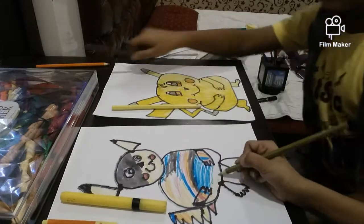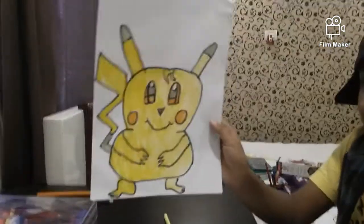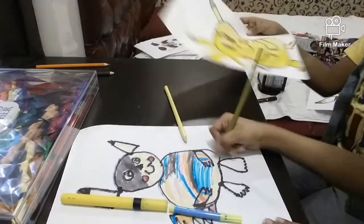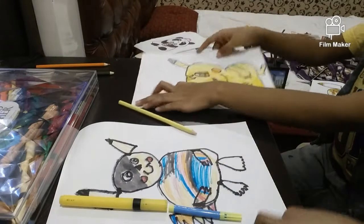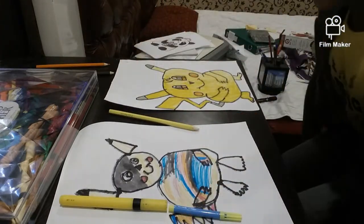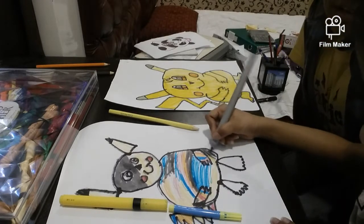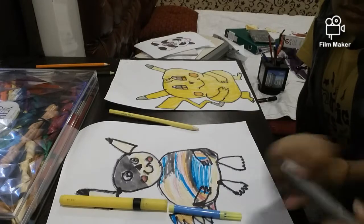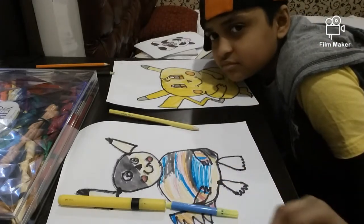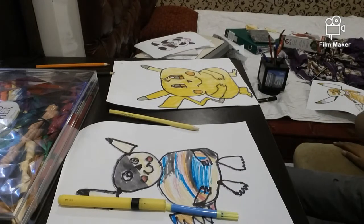Hey guys, my Pikachu is done. Your Pikachu is done? Uh-huh. How is he looking, my Pikachu? He's a baby guy. He's also a baby guy. And my little sister made a rainbow unicorn Pikachu, right? Yeah. She used every color. Yep. It's okay. I love doing rainbow. Look at it.